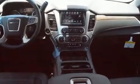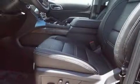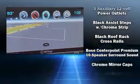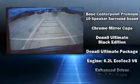Third row seats provide an even greater maximum passenger capacity. Premium sound drives 10 speakers, providing you and your passengers a sensational audio experience. Rear LCD monitors provide entertainment that your passengers will appreciate no matter how far the drive.